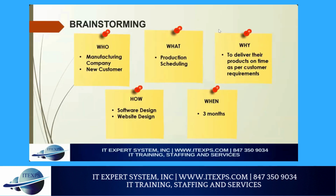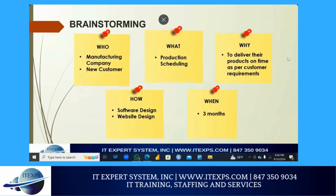Before we started to really get in depth on our project, we wanted to brainstorm and figure out who our main clientele was, what our service was, why we think this service is going to help them, what our tools are, and what the general timeline was for how we could expect this project to be done. And if you go on to the next page, please.